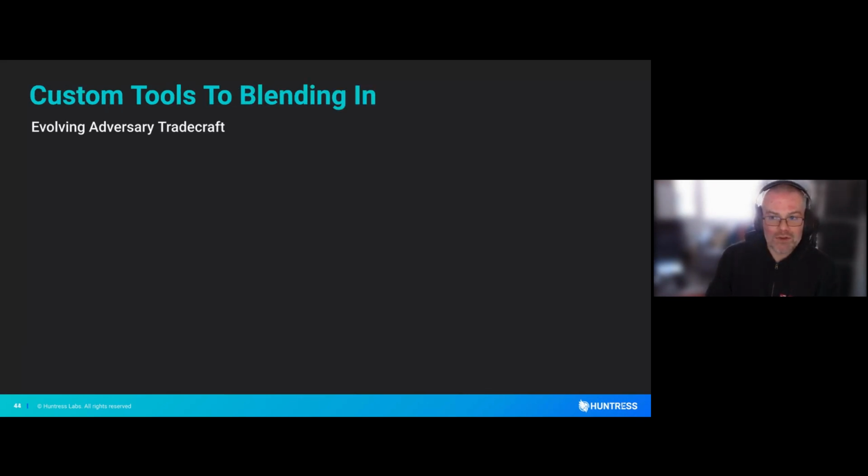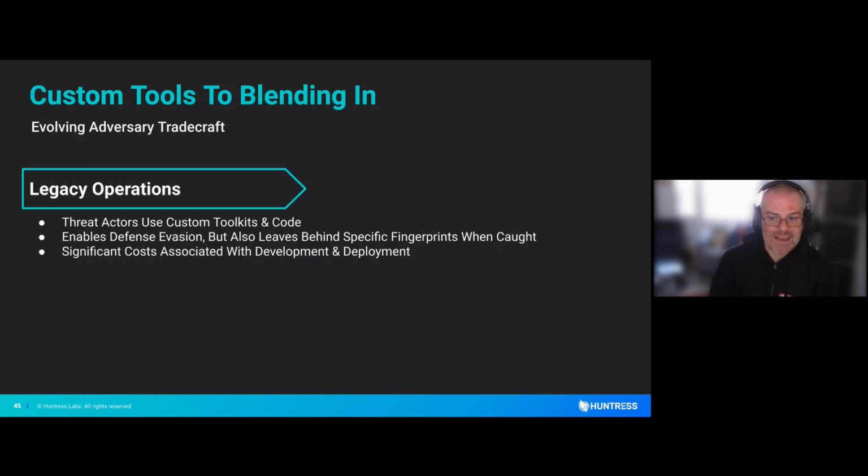And looking at this evolution from custom tools to blending in, we can see in legacy operations that threat actors would use custom toolkits and code largely as a way to try to evade defenses, but in the process of doing so, also leaving behind very specific fingerprints if and when that threat actor is caught. The downside to using custom tooling in this fashion for threat actors is that this is a costly way of operating. You have to develop your own software, maintain it, evolve it along with detections and so forth in order to ensure its continued viability, thus making it somewhat inconvenient.